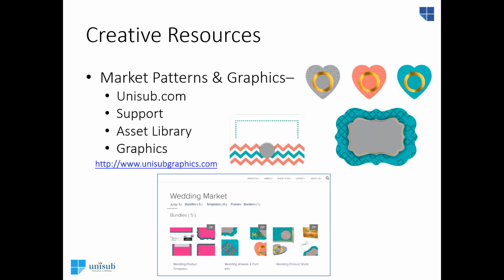So once you open up the template, like Peggy mentioned, we have some graphics that you can use and customize for your product. So you can go to unisub.com, then Support, then Asset Library, then choose Markets, and then select Wedding. We have plenty of designs that you can use, and even more markets with specific designs that you can browse through and download. And again, we've included a link here for you, the one that Peggy just mentioned, so you can quickly go to the page.